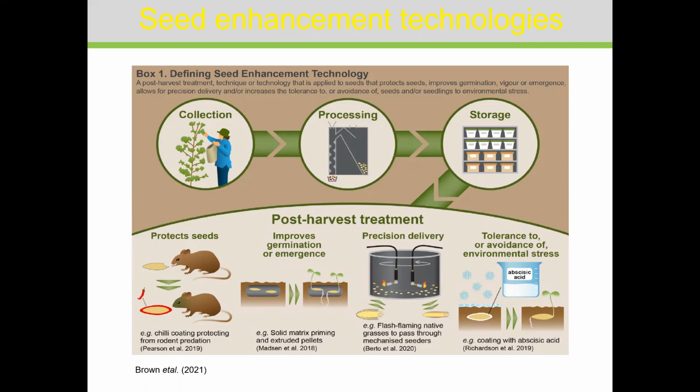Seeds can also be put together in some sort of matrix or extruded in a pellet so that they clump together, and that pellet can have all sorts of additives. Obviously, fertilizer or nutrients would be one. Surfactants, something that helps the water to infiltrate the soil, would be another one. And the pelletization is quite useful because it often overcomes difficulties that one has with a seed.